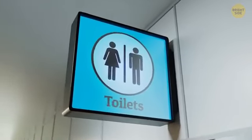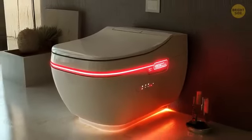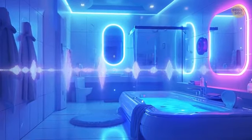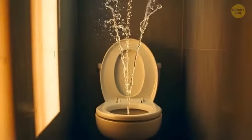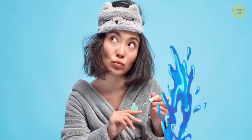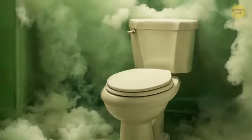In South Korea, toilets are seriously next-level cool. They've got cozy, heated seats. They actually play a little jam for you while you do your business, and they've got these handy wands that spray warm water to give you a nice, refreshing clean. Some of them even have built-in dryers that blow warm air to get you all nice and dry afterwards.